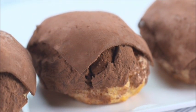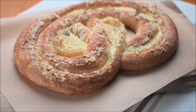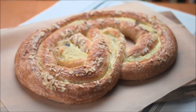They have these beautiful traditional pretzel-shaped cakes called kringles. I love a kringle. I knew what the kringle was. I loved it. It's delicious. It's a big pastry stuffed with almond filling, custard, and raisins.